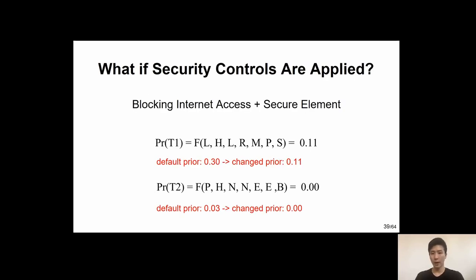And what if security controls are applied in this system? Let's assume we blocked external internet access and embedded a secure element in the system. Because the device is separated from the external network, the T1 threat is limited to the local network. So the attack vector metric is changed to local.